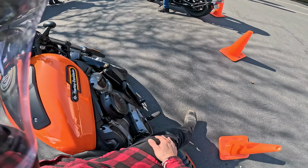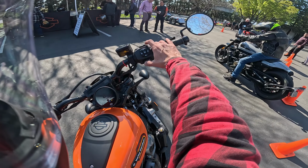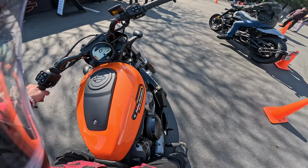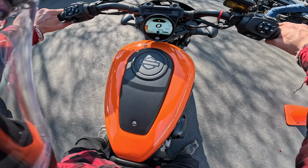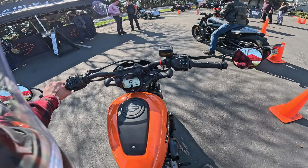It's waking up. The exhaust is cold. I don't think anybody's taking this thing out. It's not in gear, but all right, well, there we go. It's now on. I don't think anybody's test riding this thing. I mean, there's zero interest in this bike, quite honestly.